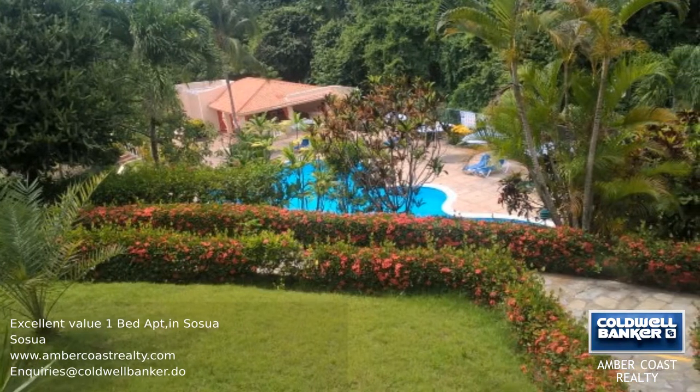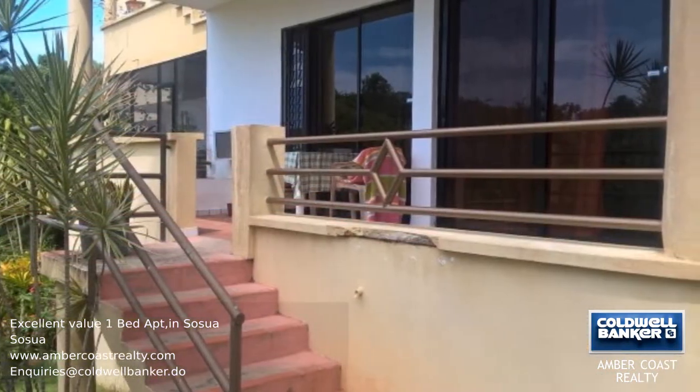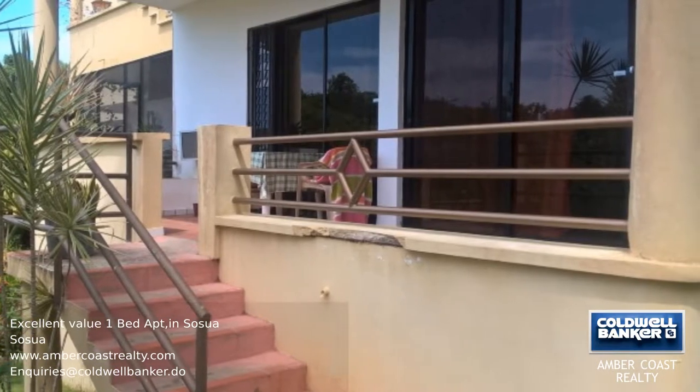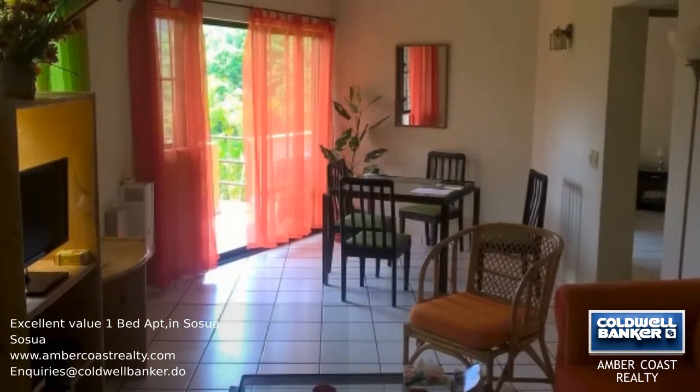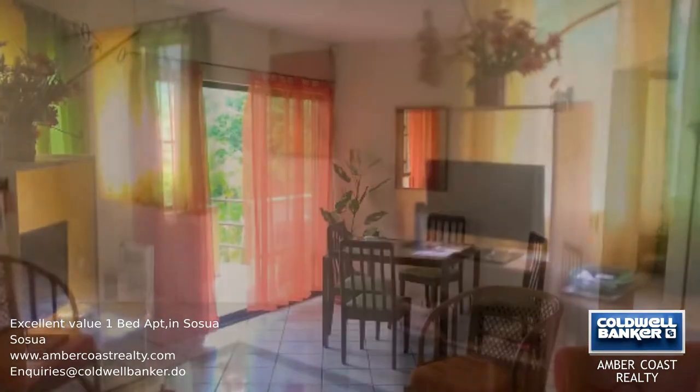This one-bedroom apartment is excellent value and is situated in Caribe Campo Condominium. This is reached by a staircase leading to a large terrace with glass sliding doors taking you into the condo. Inside there is a large open-plan living and kitchen area.